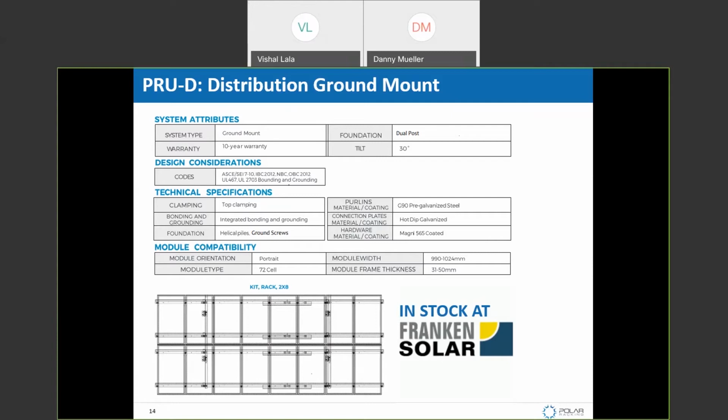And today, the stock that we have at Franken Solar accommodates module widths of 990 to 1024. And as Danny and I have been discussing over the past week or two, the modules are getting bigger. So as Franken Solar places their next order, we're going to adjust the range to, again, what makes sense. As you can appreciate, there is a trade-off between the total length of the product that we're shipping and making, and the different types of modules. And we try to be the one size fits all, but as the sizes keep moving, we are trying to, as quickly as we can, move with the ranges.